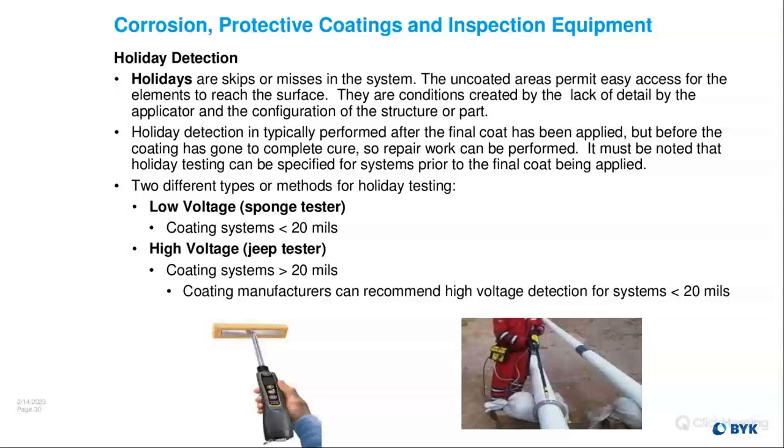Holidays, voids, pinholes, they're basically just skips or misses in the coating system. And these are very important, obviously, in certain applications, because that's going to give easy access to the elements we discussed before to get to the surface and cause premature corrosion. Very prevalent, and this is a very commonly used test.